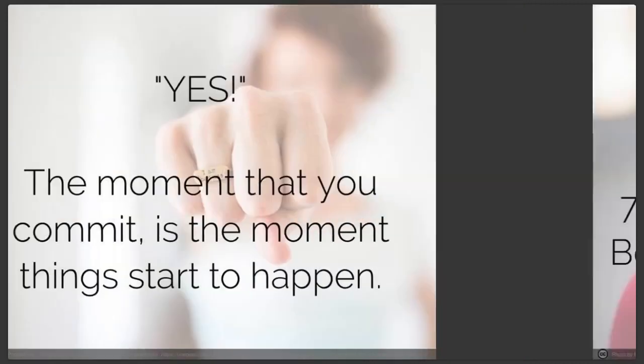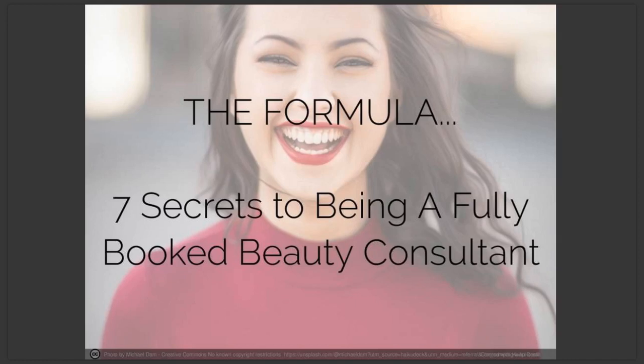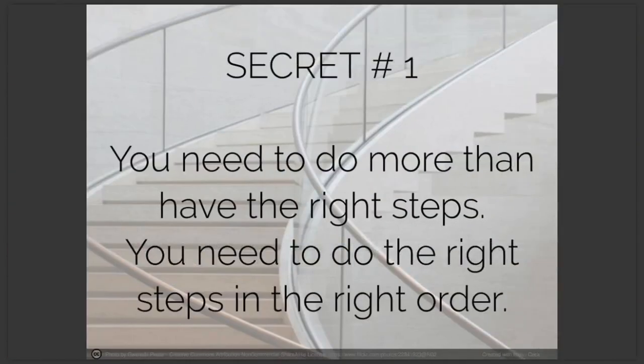So let's go on to our 7 secrets. It's a formula: the 7 secrets to being a fully booked beauty consultant. Number 1 is you need to do more than have the right steps. You need to do the right steps in the right order.